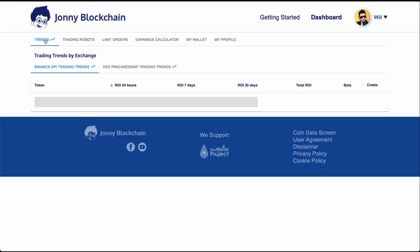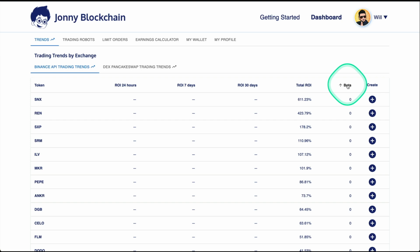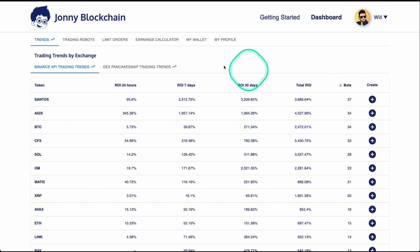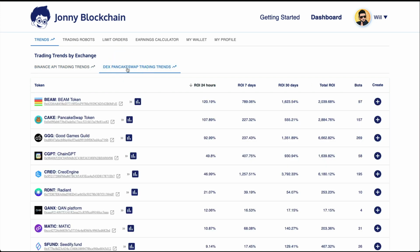These guys are giving us a list of the best coins, the tokens with the best results in the last 30 days, 7 days, 24 hours. You can even organize those by popularity. These are the results using the Binance trading bot. But if you click in this tab, you can see all those bots that we can use with our MetaMask wallet. The way to get started is simple, just by clicking in this button.